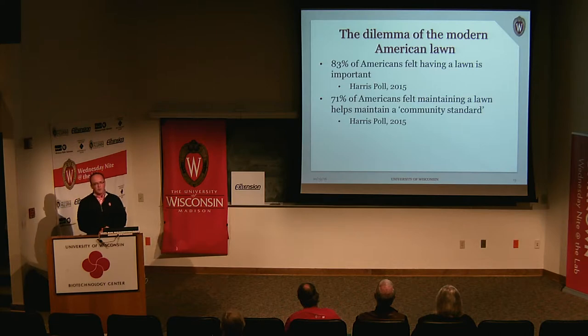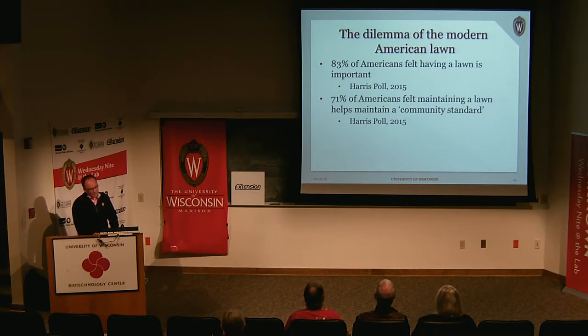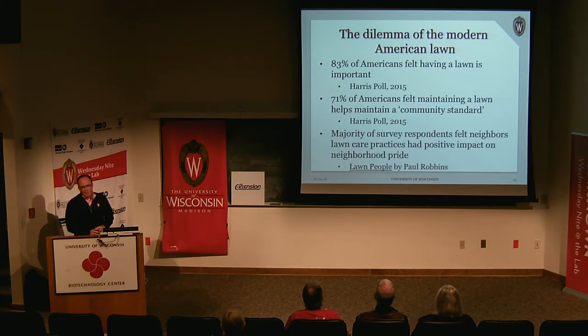I know I talk with people almost every day that do not agree with this as far as it relates to a turf grass lawn. But there are a large majority of people in the country that do feel this. Paul Robbins is the head of the Nelson Institute for Environmental Studies here at the University of Wisconsin.